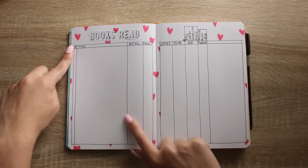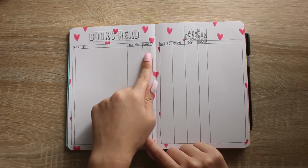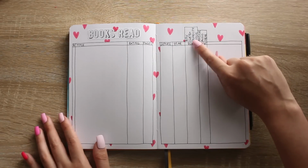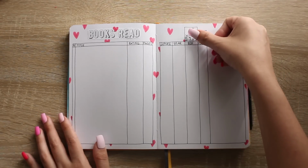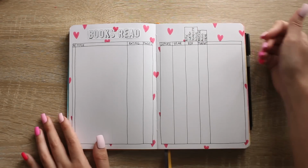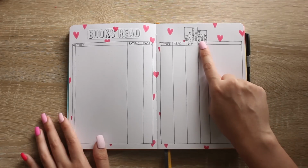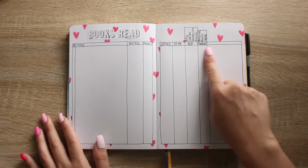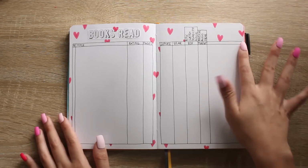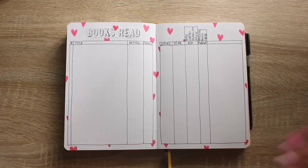So I have a space to write what number book it is, the title, the rating, the amount of pages, the genre, the year it was published, and then I have spaces to tick boxes for things like BIPOC, if it was queer, if it has disability rep, if it was Australian, because that's always one of my goals, to read Aussie books. And then I have spaces to tick if I read it physically, via audio or ebook, and obviously I can tick more than one if I did it more than one way. And then I've got some space here if there's anything else that I decide I want to track throughout the year. But yes, those are those pages.